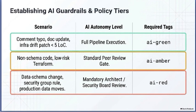And then we reach the red tier. The emergency brake. Right, which acts as the architectural emergency brake. The triggers for a red classification are structural: attempting to alter the data schema of a database, modifying security group rules that dictate network access, or initiating data migrations involving live production environments. High stakes. Extremely high stakes. The system enforces an AI-red tag, and the autonomy is completely restricted to mandatory architect or security board review. A single developer cannot simply approve an AI-generated change to the database architecture. It requires escalated multi-party human consensus.